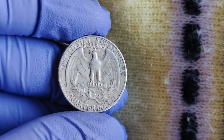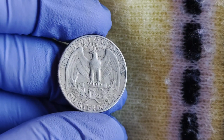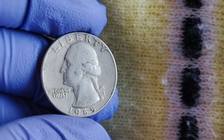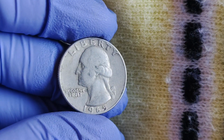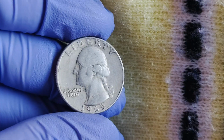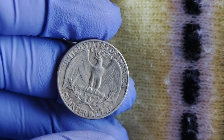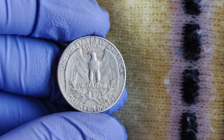Days later, he read a news article about a spectacular auction. A 1965 quarter, no mint mark, struck on the wrong metal planchet, selling for a breathtaking amount. And not just a little money. It shocked the world by climbing into the $1 million range. He froze. His hands shook. He whispered one sentence over and over. I had that coin.